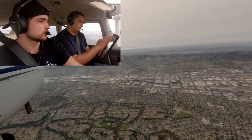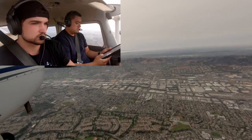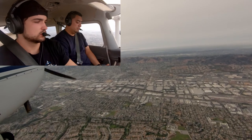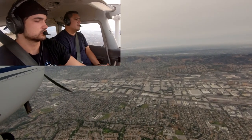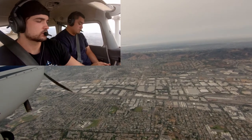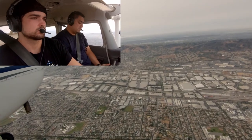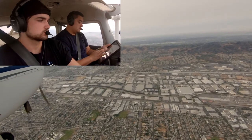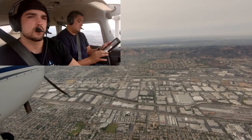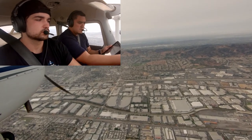KFUL, direct to. Hazardous weather, Southern California region available on flight service frequencies. Advise on initial contact, you have information India. Fullerton Airport, information India, time 1453 Zulu, wind 2900 at 3, visibility 10, sky clear, temperature 18, dew point 13, altimeter 29.98, VOR alpha approaching in use, landing and departing runway 24. Airmen be advised, use caution for personnel and equipment working adjacent to the runway.